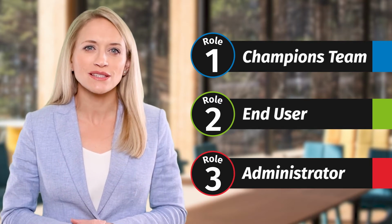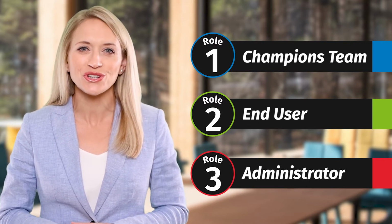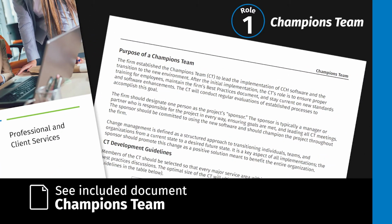Let's look first at the Champions Team and what you can do to help ensure your office's greatest success with the new solution. The included document explains the purpose of a Champions Team and who should be on the team. The work you perform is complex, and how your staff processes that work has a major impact on productivity. It's not as simple as installing the new solution and abracadabra, you're magically operating at maximum efficiency. To see the greatest ROI and gain maximum productivity, you need to develop an optimal workflow for your office using the new solution. In our experience, offices that establish standardization in their workflow achieve the greatest efficiency gains.